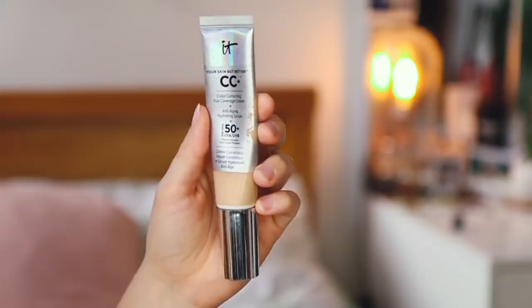I am going to be using the IT Cosmetics CC cream. This is the Your Skin But Better anti-aging hydrating serum. It's also got SPF 50 in it as well. I just popped 2 pumps on my hand, and I've been using, I don't even know what brush this is, a Backstage brush. I like a more dense blending brush to buff my foundation in, and I just work that in. I have just done this side, so you can see the difference. It feels really light on the skin, but also gives a really nice coverage for a CC cream.